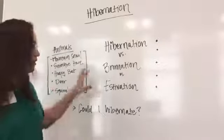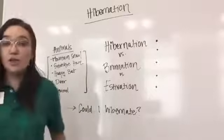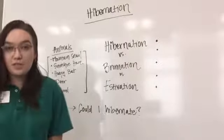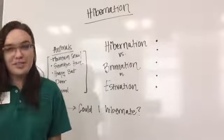So we're going to talk about these definitions for a little bit, and then talk about some of the adaptations that some local animals here in Utah have, which help them combat the winter. There are a few things that animals do other than hibernation to help survive the winter.